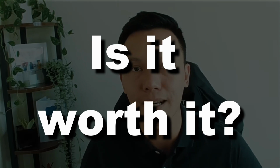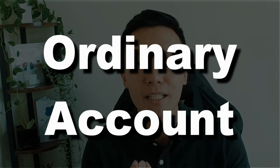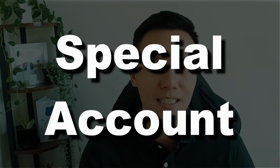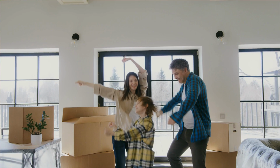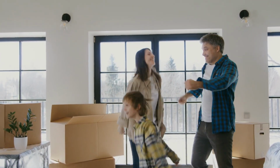Now, let's see if investing using CPF is going to be worth it, right? Firstly, understand how much the CPF pays you. So for CPF ordinary account, or we call it OA, it gives you about 2.5% right now in yearly interest. Whereas CPF SA, the special account, gives you 4% yearly interest. And that's because special account, you can't use it for many other purposes such as housing or any other form of investment, unlike ordinary account.